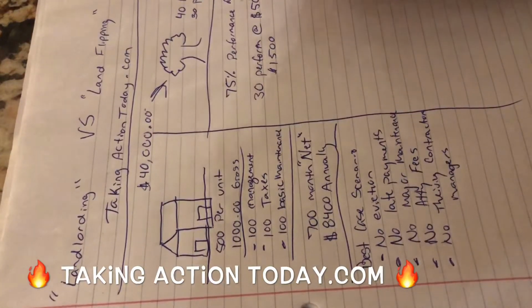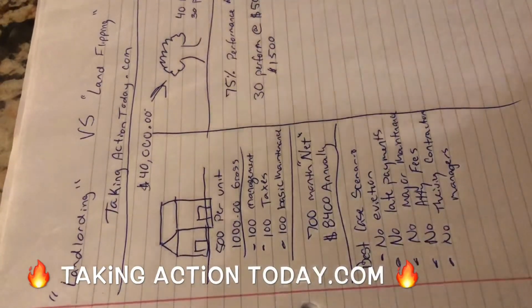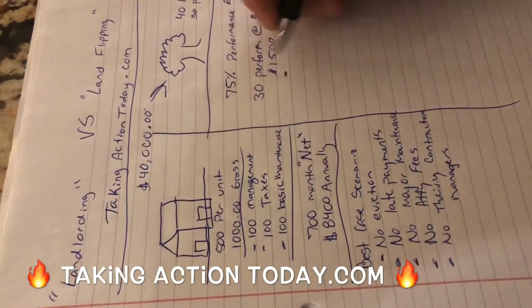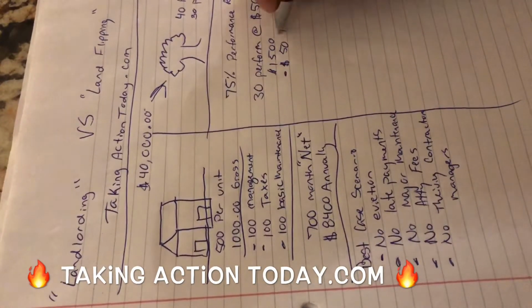So first things first, we have taxes. The type of properties we buy are typically going to be about $10 a year in annual taxes. But let's keep our math real easy because I don't like thinking too much. So we'll just call it $50 instead of $40 for taxes annually.